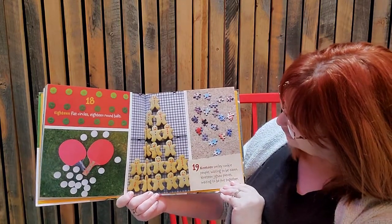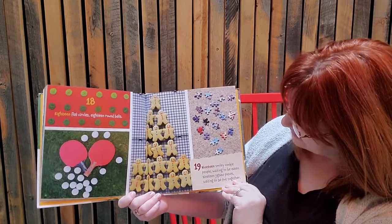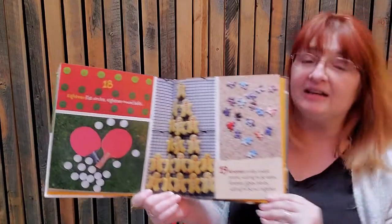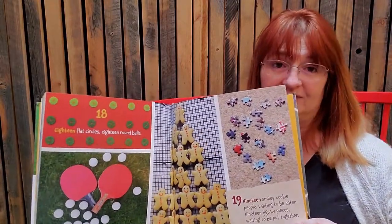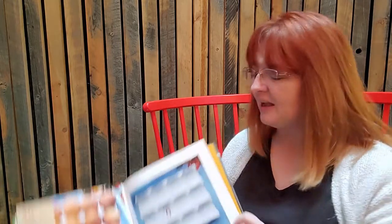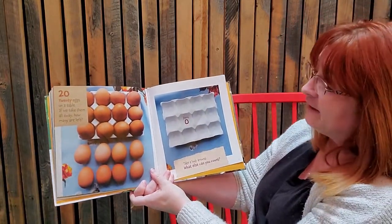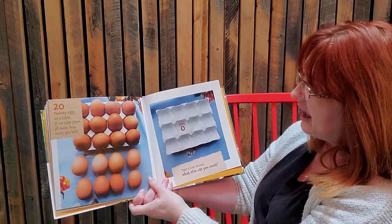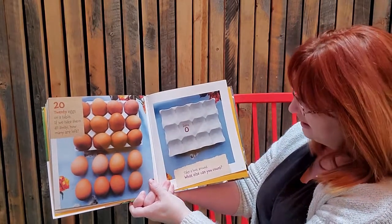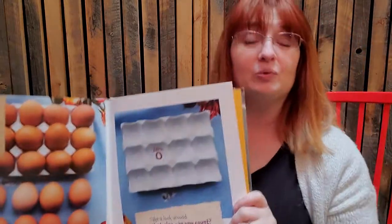19 smiley cookie people waiting to be eaten. 19 jigsaw pieces waiting to be put together. And after 19 comes 20. 20 eggs on a table. If they take them all away, how many are left? Zero. So, I want you to work on practicing your counting this week.